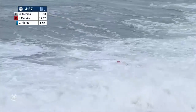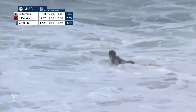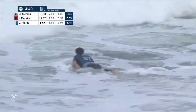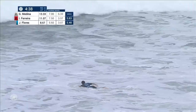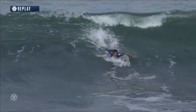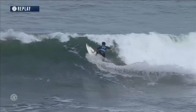So found a wave with a little more of a blade on top. That lip line was pretty easy to watch for Flores. Drilled it a few times. Remember, needs a 5.48 to take second. I can speak from experience where you can let your emotions get the better of you, and things can go horribly wrong right thereafter. So got to maintain that cool, calm, collected approach.